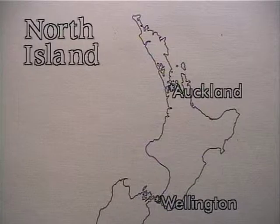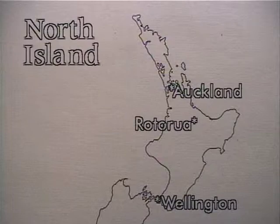Our way back to Auckland took us through exotic, mysterious, and volcanic Rotorua.